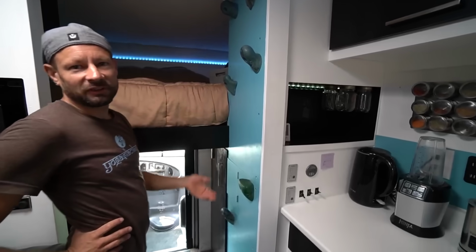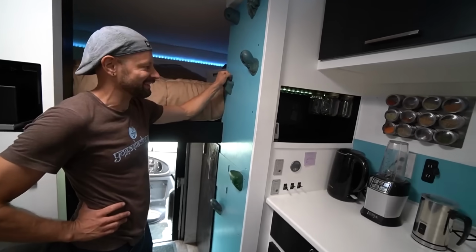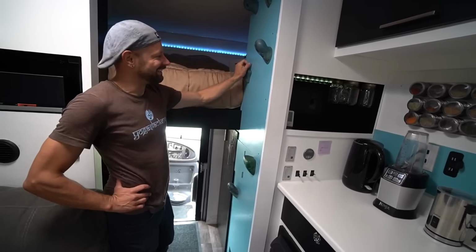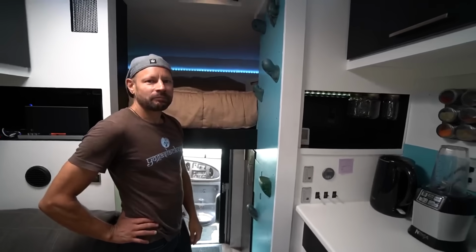Is this how you get up to your loft? Yes, this is the climbing wall ladder. These holds were from the first gym that I climbed at, which unfortunately closed. But I was able to get some of the holds, and my friend Dexter actually made this hold, so the climbing wall ladder has a little bit of sentimental value. That's pretty awesome. What are the bed dimensions?